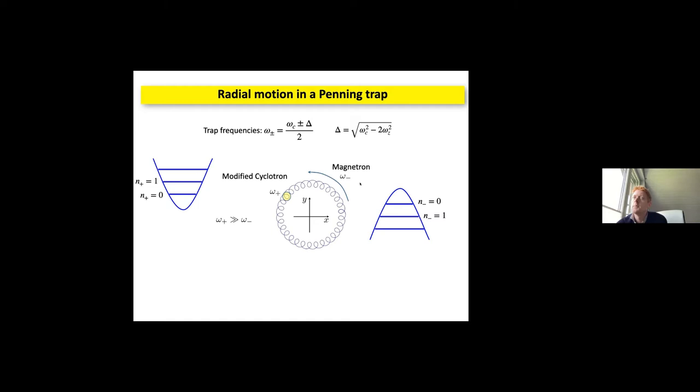The magnetron motion is also inherently energetically unstable, in the sense that if I sit in the smallest, most confined state of the magnetron motion, I, in principle, have the possibility to go to the n equals one state and the n equals two and get, in a sense, hotter and hotter and hotter and develop a thermal population, which is inverted. And in fact, eventually you would expect the particle to leave the trap, right? So energetically, the magnetron motion doesn't seem confined.